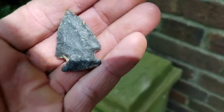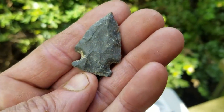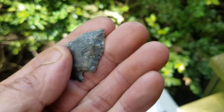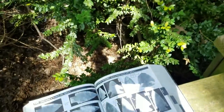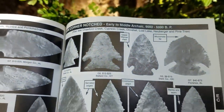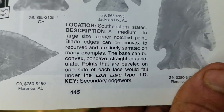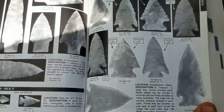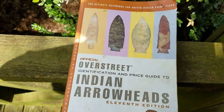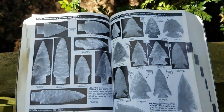Sorry, I'm a little bit chilly. It's hard to hold this steady. It's cold today, kind of. I'm wet too, tired, sore. But that's a pretty nice point. And this is what it is, Kirk corner notch, early to middle Archaic, 9,000 to 6,000. And pause this and read it here. There'll be some nice stuff come off this site. And this is the book I'm using, Overstreet Guide to Indian Arrowheads. You can get them on Amazon. But another successful trip, folks.